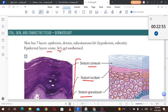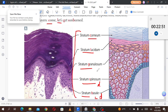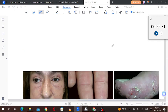So the mnemonic was "come, let's get sunburn." The outermost layer is corneum, then lucidum, then granulosum, and spinosum. So we are saying that spinosum is increasing in number. If the spinosum is growing upwards, it is compressing the granulosum which is residing above it. So the granulosum will thin out, while the spinosum will increase in number. And the stratum corneum layer is also increasing.